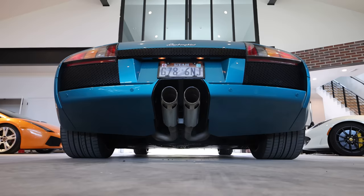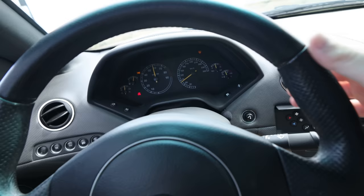If you have never heard of Fab Speed X-Pipe on a Lamborghini Murcielago, I suggest you stick around because it's a very special experience. Of course, step one though, we gotta hear the before. It sounds good, but we want excellence. I'm gonna zip my lips so you can hear this Murcielago.